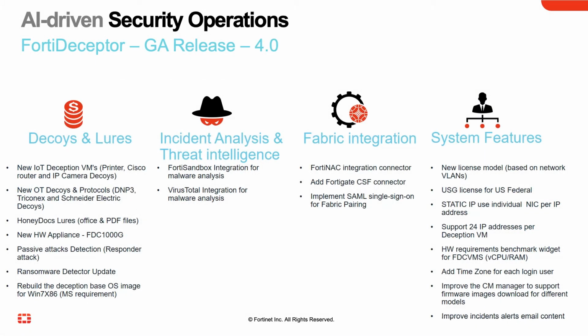Before jumping to the new release features, I want to highlight that till the end of 2021, we will release one more major release with plenty of innovation to cover use cases like protecting OT networks, detect sophisticated lateral movement, improve the SOC team efficiency, and threat hunting. We dramatically expand the decoy and lure section by adding 6 new decoys, 2 OT protocols, a new hardware appliance, responder attack detection, and several deception lures.